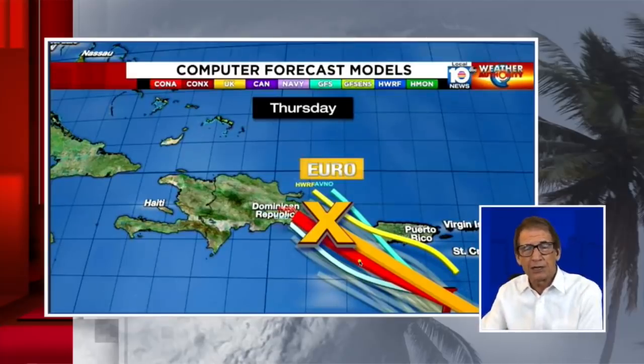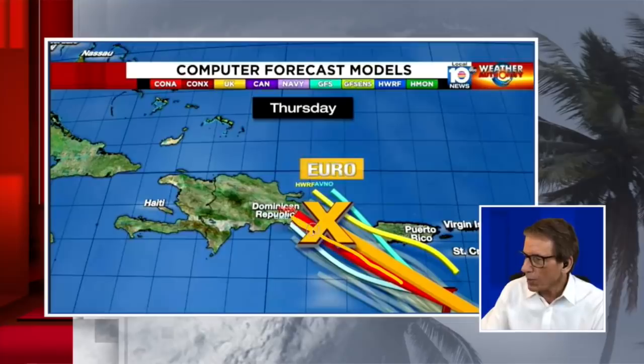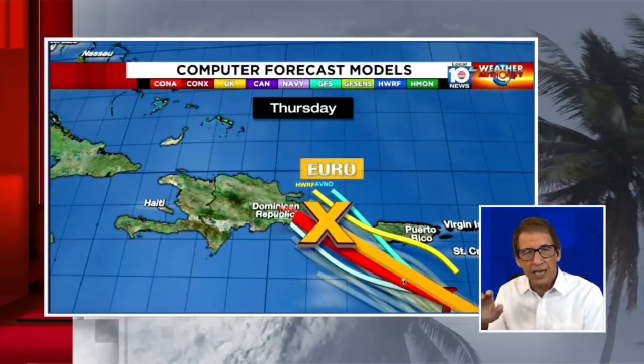We'll see on the later runs if it continues with that trend or not. The red one is the one you normally want to look at. That's the consensus model. If you're looking online, it's going to be called a TVCA or a TVCX. Look for the red ones. We call them CON-A for consensus A and consensus X, two slightly different ways of averaging the model. So the average is always better. That's what the National Hurricane Center looks at. Notice the average takes it over the Dominican Republic.